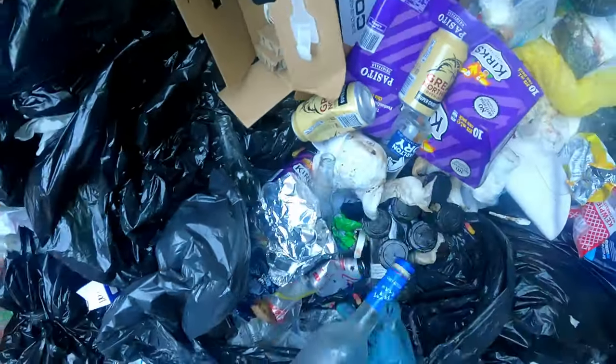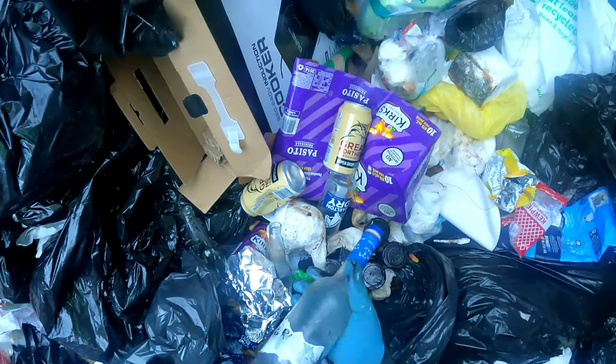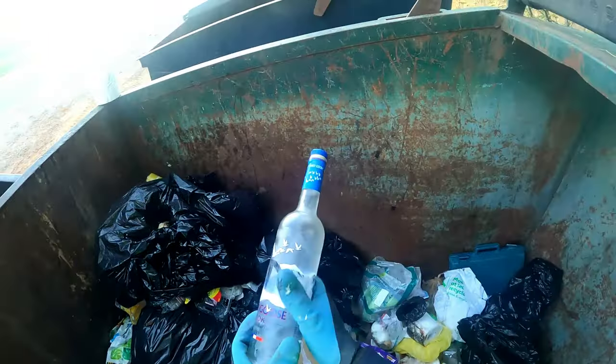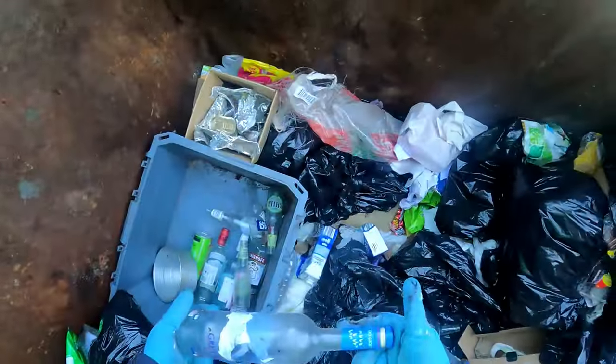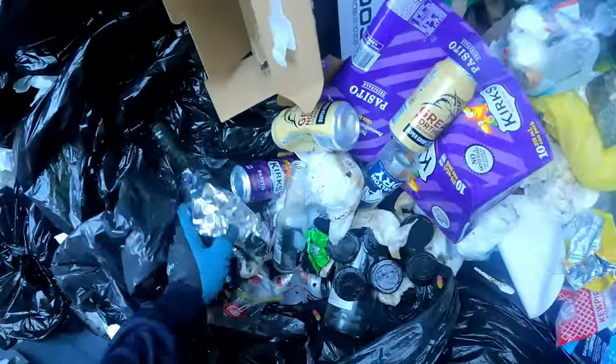Well, that's a fancy bottle. I think we got one of those. That's nice, that. Nice pattern. I don't know whether we got one. It's a vodka. Why do vodka ones seem to have a good pattern? It's unreal.